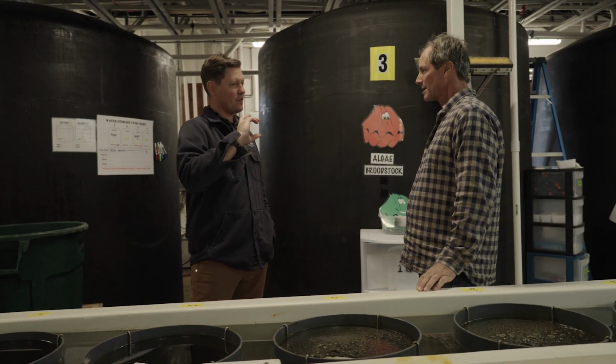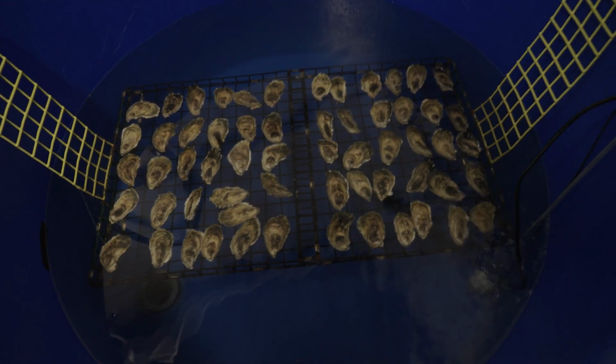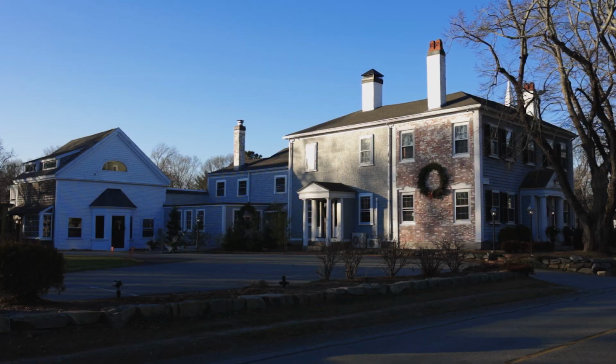You have gone through so many hardships, but you keep bouncing back and pivoting and finding ways to make things successful. Yeah, you know, growing shellfish is inherently risky. So I think the answer to risk is diversification.